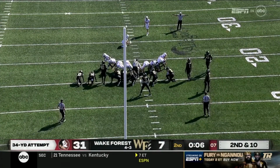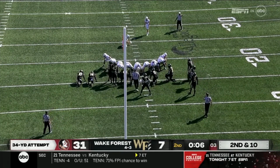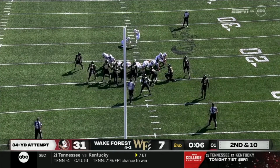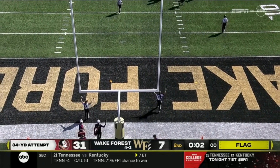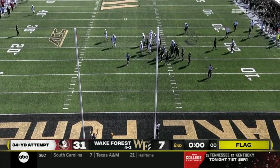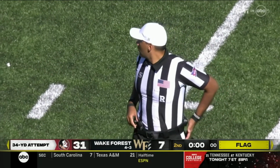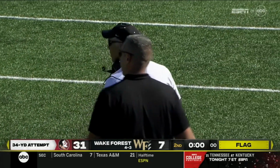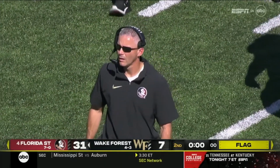Again, Ryan Fitzgerald, perfect so far this season. Play clock is winding down to 3, 2, and 1. And flags everywhere, as it appeared Wake Forest had too many players on the field. But very late to substitute was Florida State, which would mean Wake would have an opportunity to substitute. And I think that's the argument from Dave Clawson.